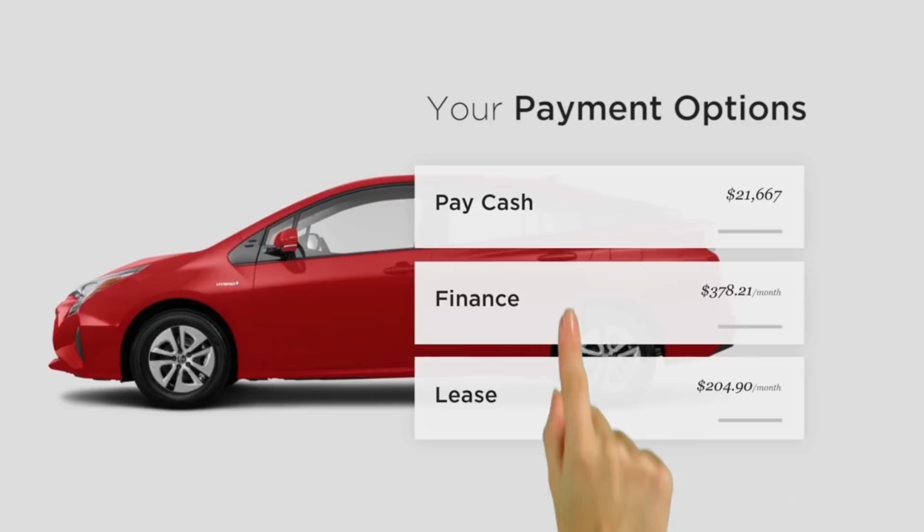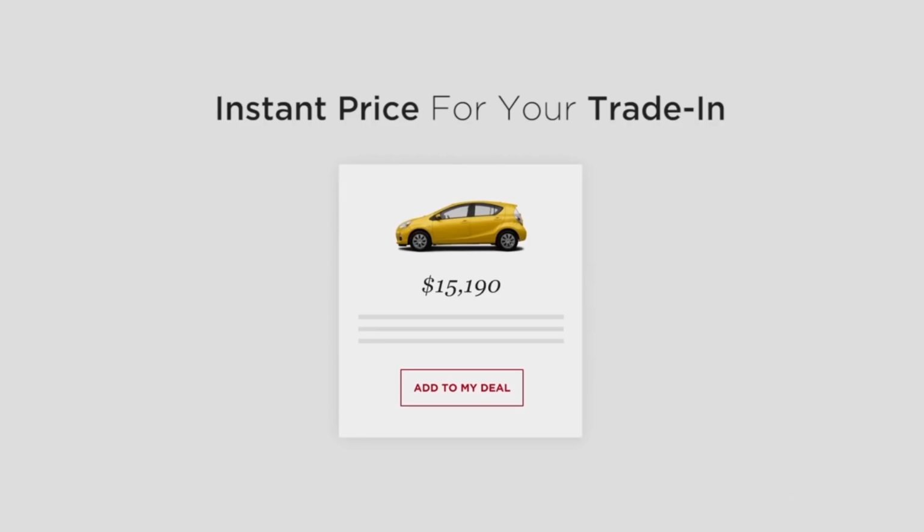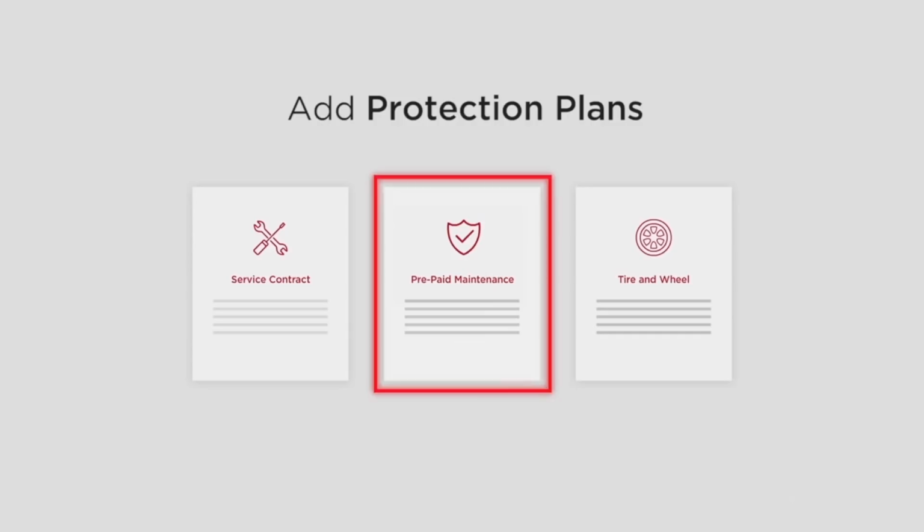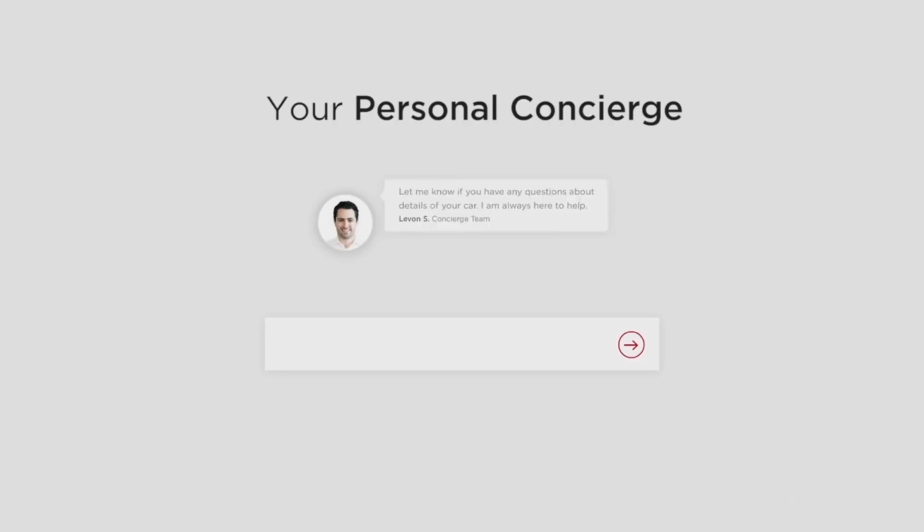Select payment options for cash, finance, or lease transactions, and get an instant cash offer for your trade-in, no need to visit the dealership. And of course, there are never any dealer fees. You can also research and select recommended service and protection plans as part of your convenient checkout process. Have a question? No problem. Someone on our team will be there for you every step of the way.